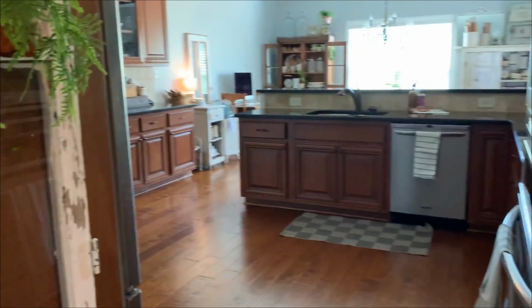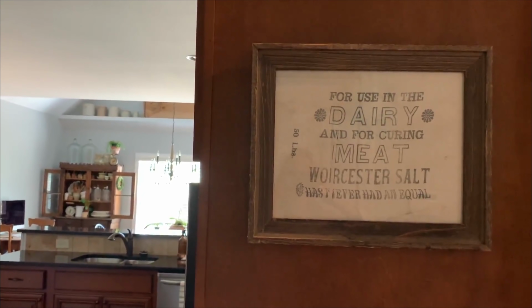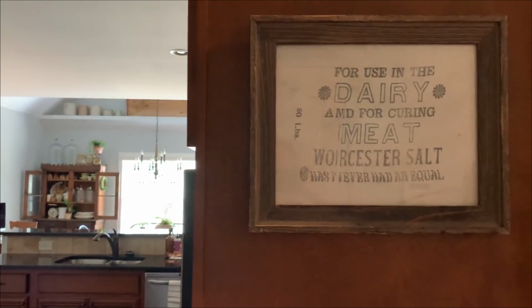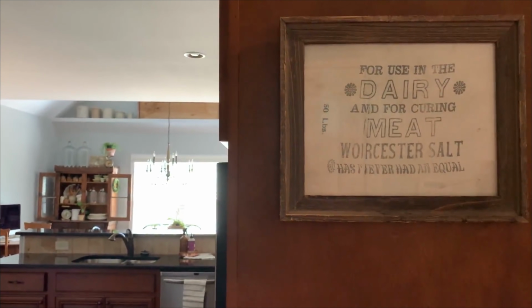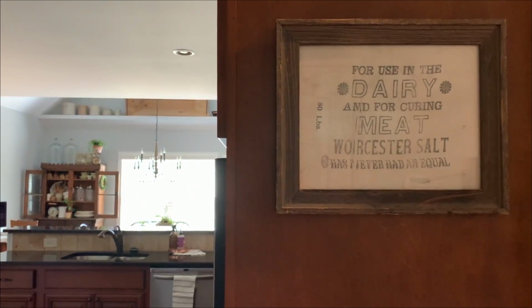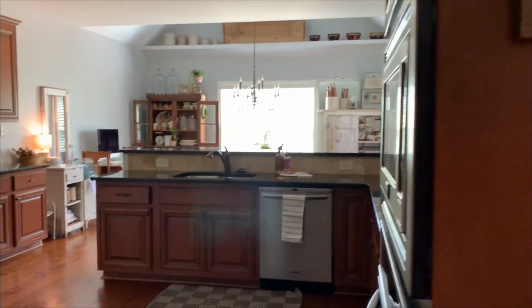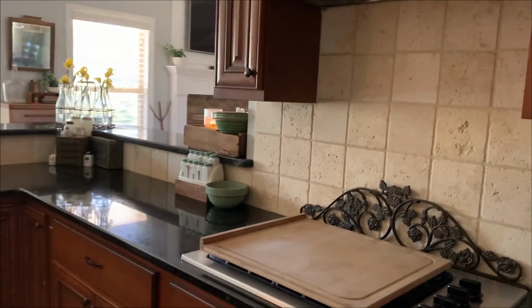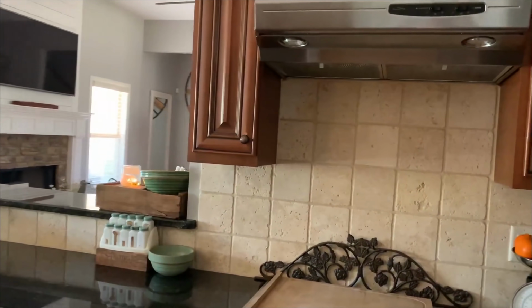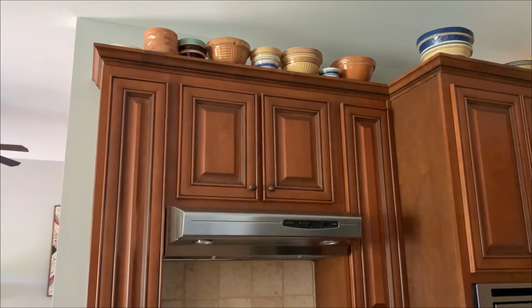If you come over here, this is gonna be my kitchen area, but I just wanted to show you, I have a framed meat sack, if you will. It's a grain sack, but I love the content, the subject matter, and it's perfect for the kitchen area. So I've got that here. If you're coming to our kitchen, you can see I kind of have a little bit of everything going on in here. I have a whole bunch of bowls up at the top, which I love.